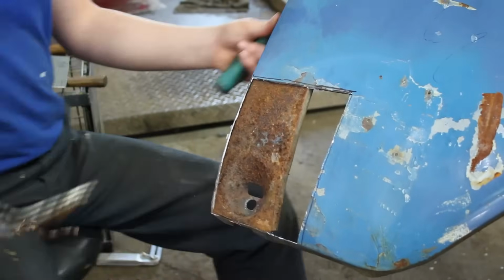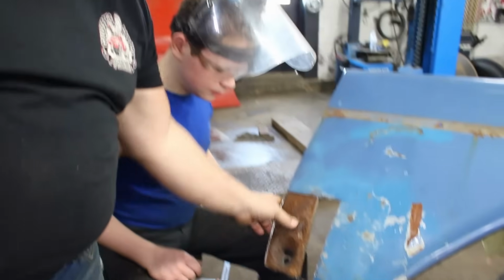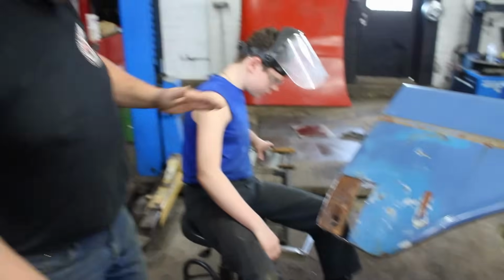All right, there's your frame piece. Well, you got to hit this with something. Yeah, I'll grind it up. Clean it up and stuff. All right, let's get physical.